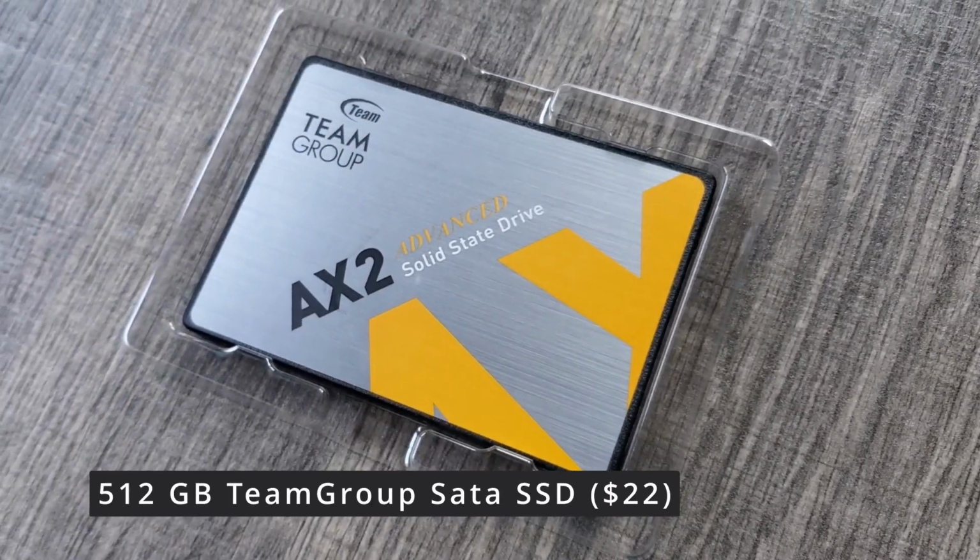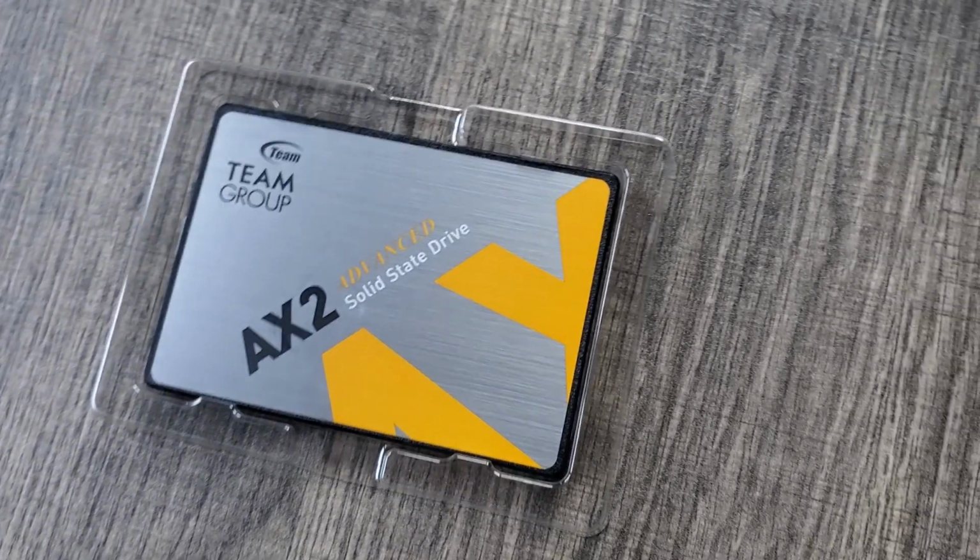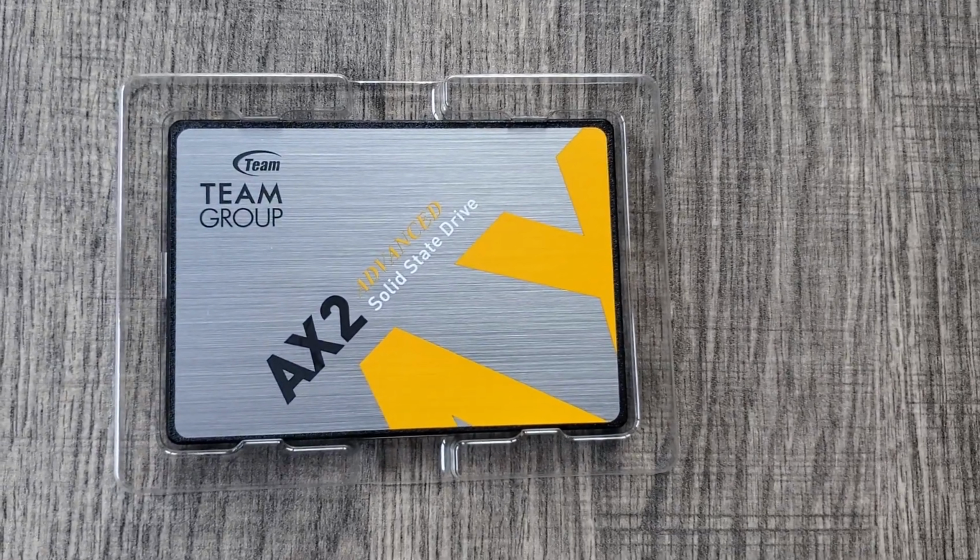At just $22 on Amazon, I believe that 512GB is a good starting point and additional game storage can be easily added at a very low cost.